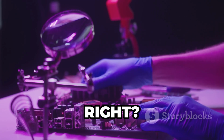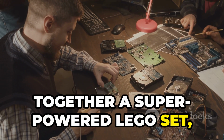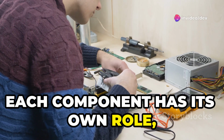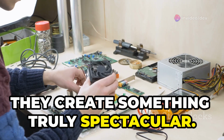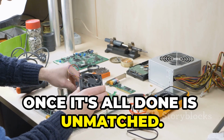Sounds cool, right? Building your own PC is like putting together a super-powered Lego set, but with way more awesome. Each component has its own role, and when they all come together, they create something truly spectacular. Plus, the sense of accomplishment you'll feel once it's all done is unmatched.